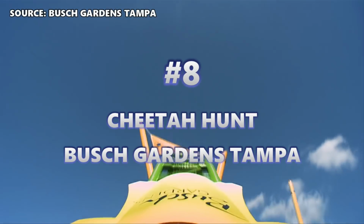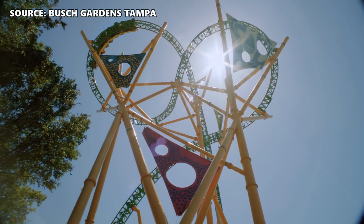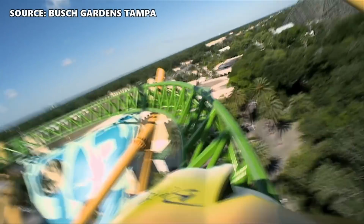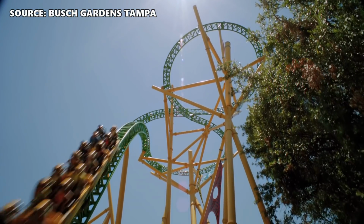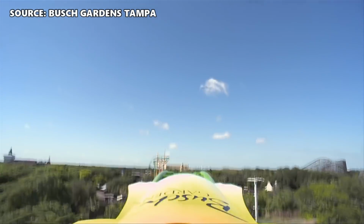Number 8, Cheetah Hunt at Busch Gardens, Tampa. Being a fan of intimate amusement rides, Cheetah Hunt is one of the final remaining intimate coasters that I've yet to ride. With Maverick ranked in my top 10, I'm hoping this somewhat more family-friendly version is also able to deliver the thrills that I'm looking for.